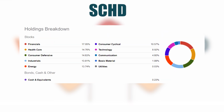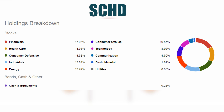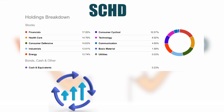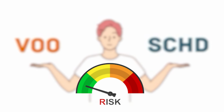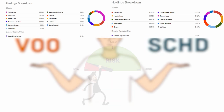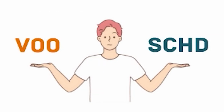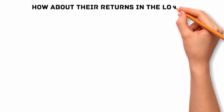On the other hand, SCHD's top 5 sectors are holding almost the same weight in the portfolio, all from 13% to 17%. These sectors have steady growth over the years. This growth may not be impressive, but it is steady and gives investors peace of mind. Both ETFs are not risky. With stocks in different sectors, it greatly reduces the risk of owning either one. Since both ETFs are relatively stable, how about their returns in the long run? Are they about the same?